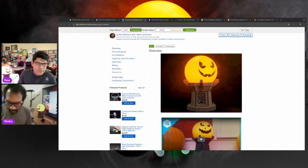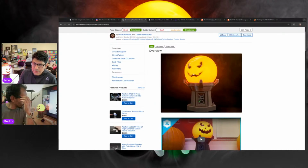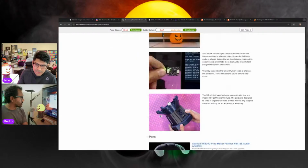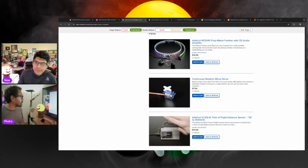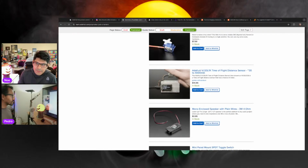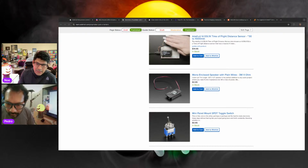Adafruit.com. Well, learn.adafruit.com. That's where you can check out the Learn Guide that's published now. The overview just covers the features in the project. Let's take a look at the parts. Everything is in stock. We've got the PropMaker RP2040 Feathers in stock. Love it. The continuous servos are in stock. The distance sensor. You've got the speaker that's ready to plug in and screw in.